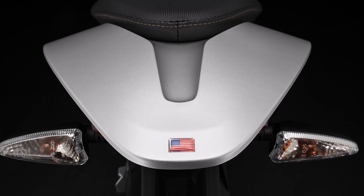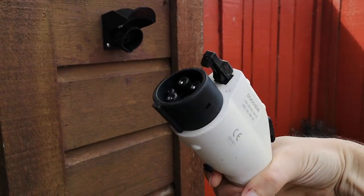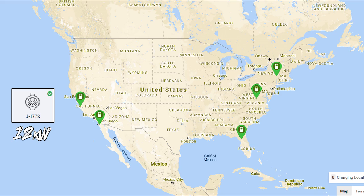Zero is an American company, so they have to cater to the US infrastructure, which means J1772. Those are all over the place, and there just aren't as many DC stations around. But then there are even less 12 kilowatt J stations. So I'm throwing that excuse out, just forget I ever mentioned it.